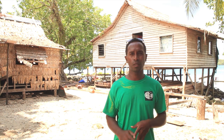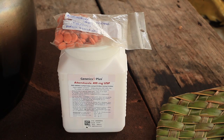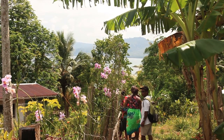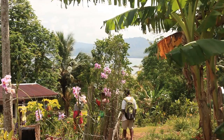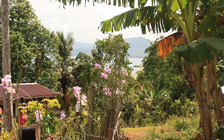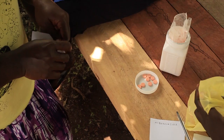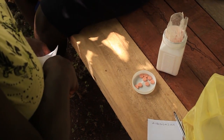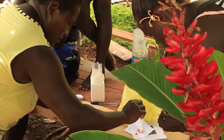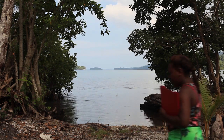And so what we're going to do is go house to house, where we will go to each house and give out medicine to the family, and then we'll try and explain to the family when they should take the drug. But basically, for today and tomorrow, we'll try to distribute the drug to these 2 villages. And so this is basically what we will be doing today.